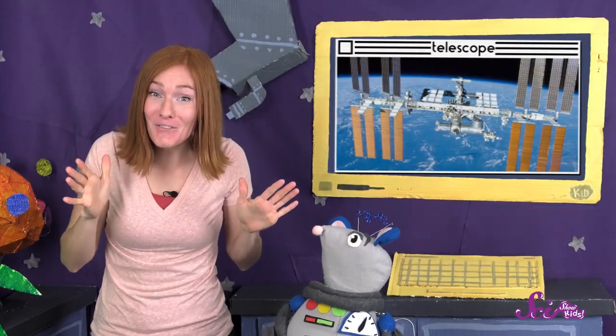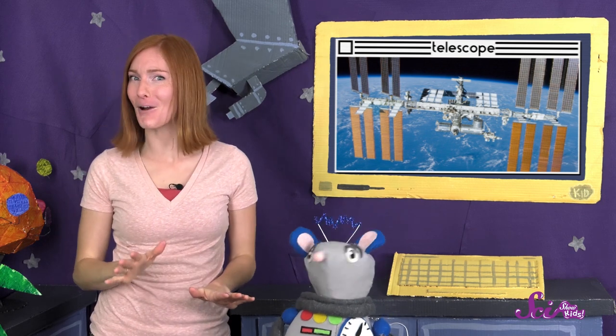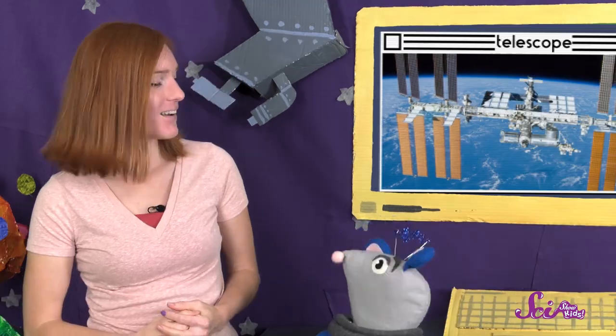So the next time you're out at night gazing at the sky, remember that you and the Earth and the whole solar system are part of something bigger, a galaxy. Whoa, the universe is a big place and people are just getting started exploring it.